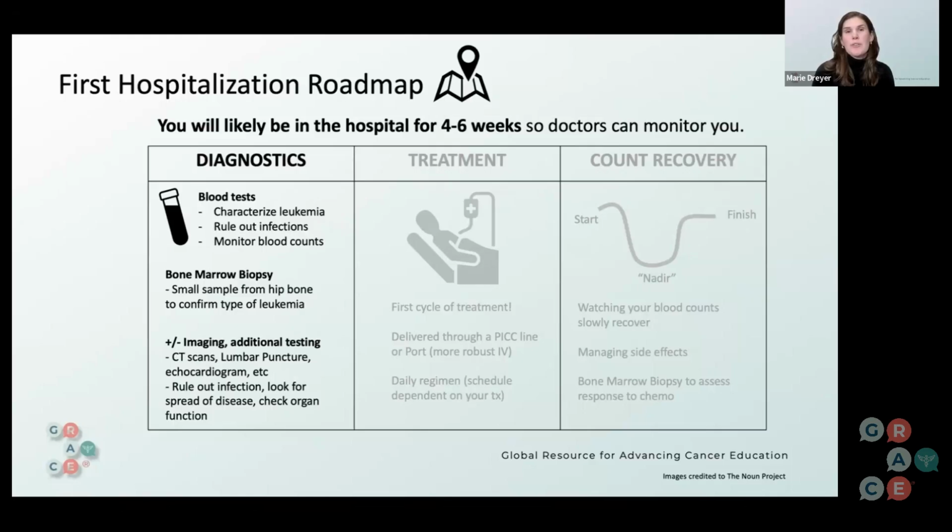We also want to make sure that we're ruling out any infections. Some infections you may have presented with symptoms. Other infections may be more dormant, and we need to address them before treatment. So there will be blood tests for that. And then we'll also be monitoring your blood counts daily to watch those 3 blood cell lines: your red blood cells, your white blood cells, and your platelets. You may need blood transfusions depending on if those blood counts are low. But all these tests in the blood are to help optimize you for your type of treatment.